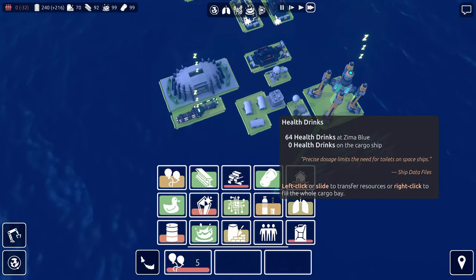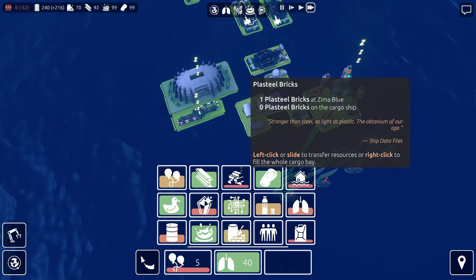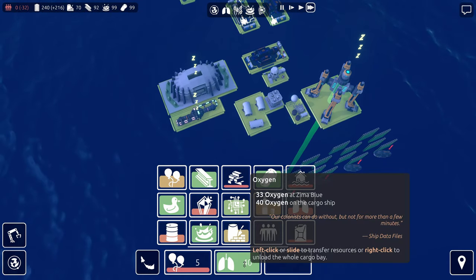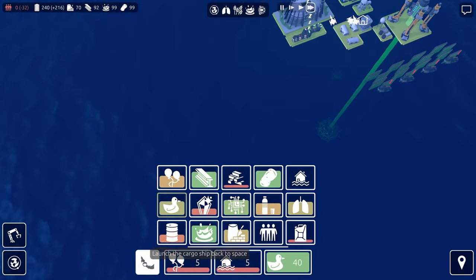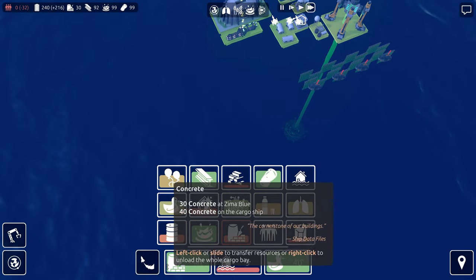What do I want? Let's bring oxygen. That's pretty important for these people. You know what? Who knows what we'll find when we get to this new system, right? I think it's appropriate to bring the floaters. So we're gonna bring some floaters. And there's the plastic. Good. Awesome. Done. We don't need the helium 3. We will replace that with concrete to build with.